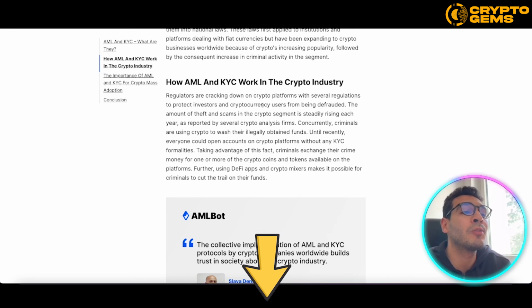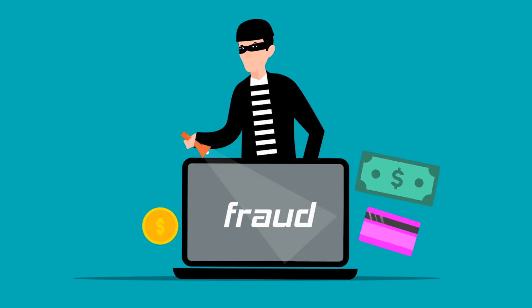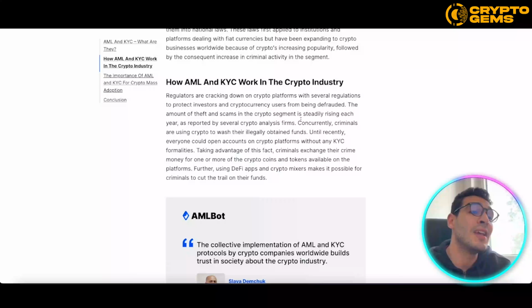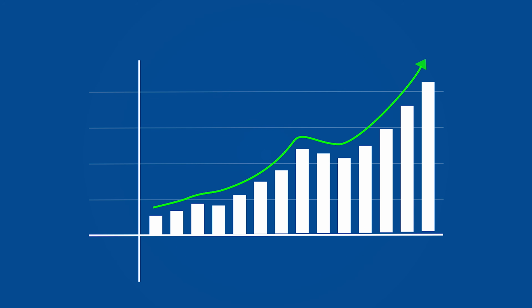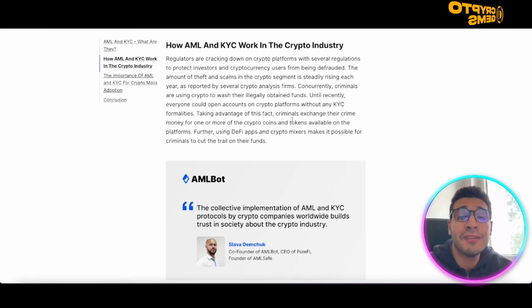Regulators are cracking down on crypto platforms to protect investors and cryptocurrency users from being defrauded, and the amount of thefts and scams in the cryptocurrency segment is steadily rising each and every day. Unfortunately, a lot of scams and criminal activities are popping up. So you might be a victim, you might fall prey to these scams, or you might send money by mistake to a sketchy wallet used for sketchy activities.